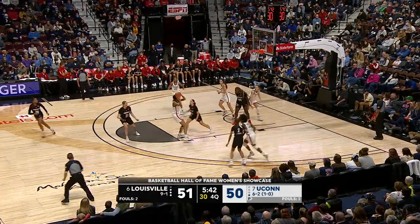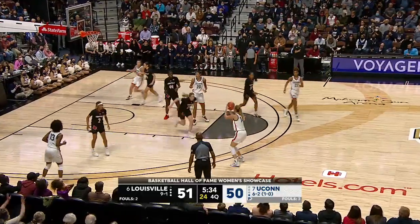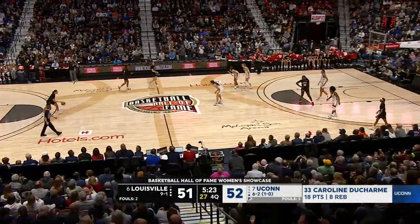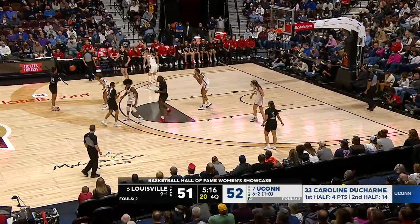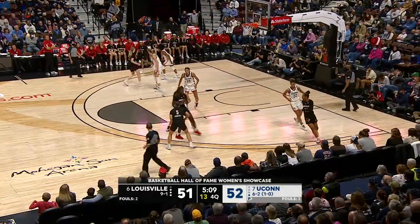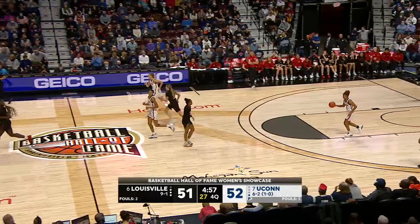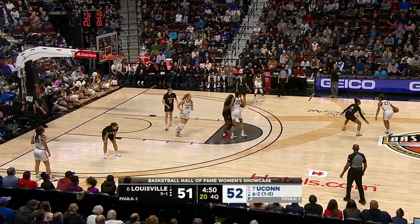Engsler steps back. Westbrook, UConn trying to get it done in transition as things have slowed down in the half court. UHaas launches a 3. Ducharme, who else? 14 second half points, 18 in the game for the freshman. Westbrook with the rebound, and she'll slow things down for the Huskies inside of 5 minutes to go in the fourth. Looking for the same action, seeing if they can get Ducharme slicing into the block.